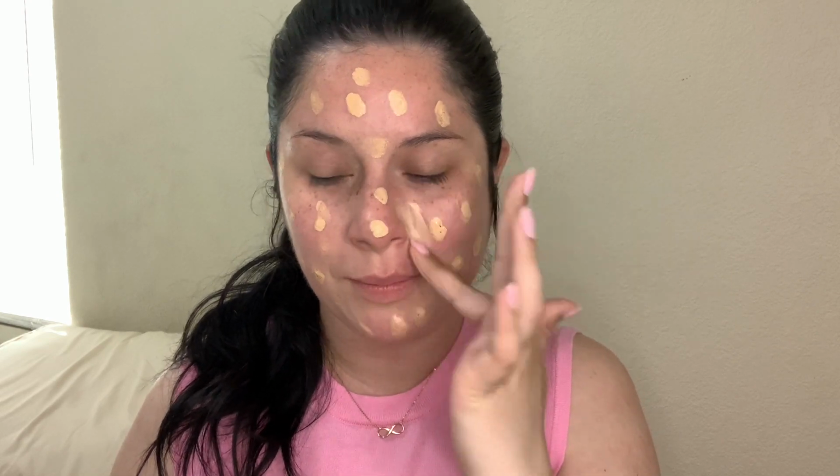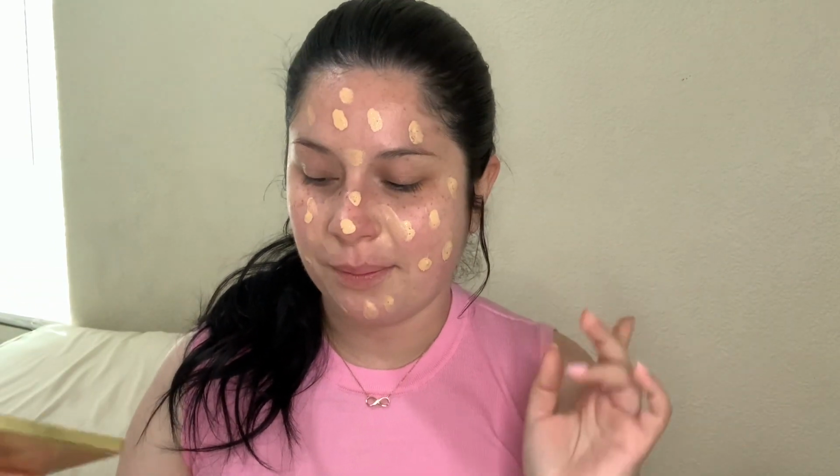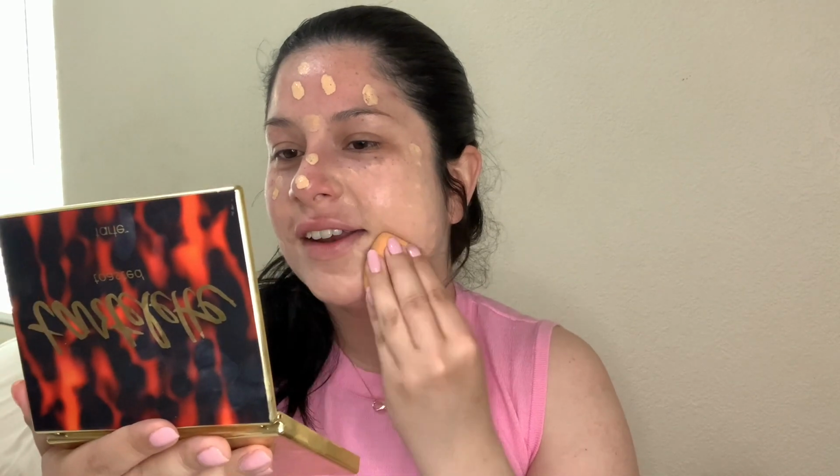One thing that I really like to do is to get into the side of my nostrils and just start blending out with my finger. I find that it tends to be really hard to blend the foundation into there, so I just like to do a little work with my fingers so I don't have to do too much work with my sponge. So whatever's left on my hand, I'm just gonna take it on my sponge and I'm gonna start blending it out on my face.